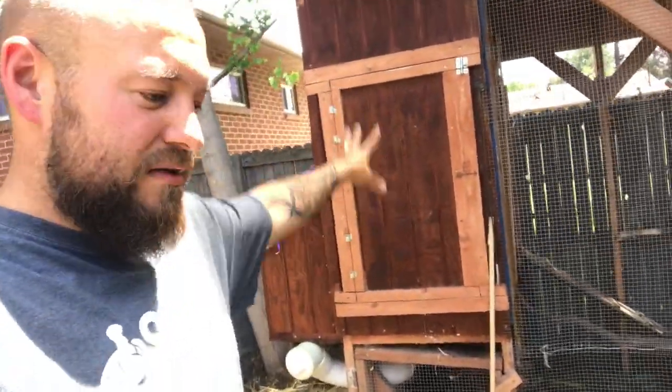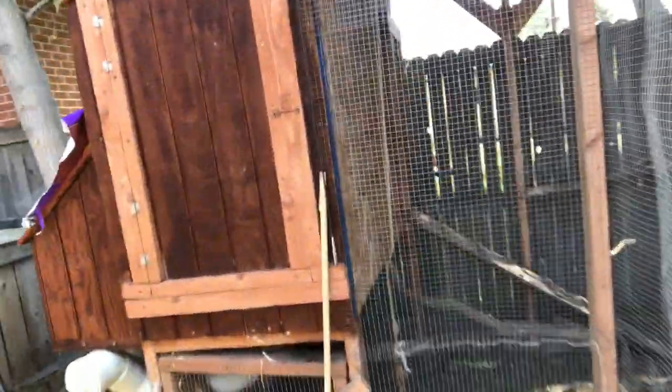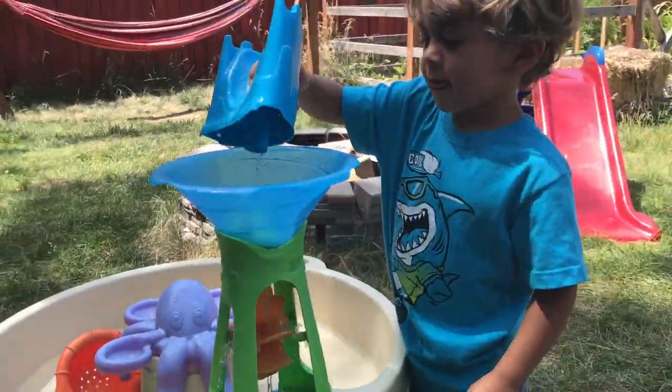So this is the house area that we built, and then the run that's attached to it. There's actually a little ramp back there. There's a door on that you can control with the string. Just pull it up and down. And that's the run that they hang out in most of the time. Every once in a while we'll let them out. They roam around through the backyard and pick up bugs and worms. And they actually eat all the weeds that grow in the yard, like dandelions.